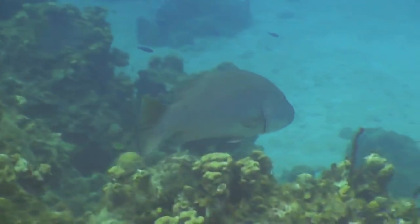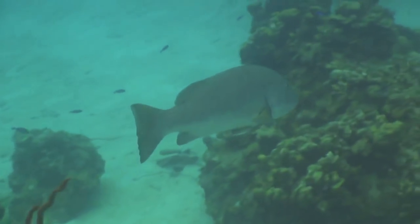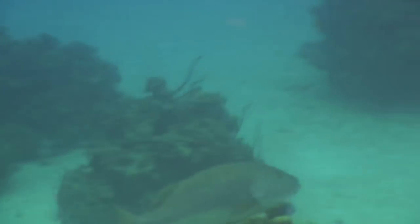So snappers, just like groupers, are ferocious predators as well, and they pretty much have the same hunting techniques. They have big muscular bodies, big strong jaws and little teeth.